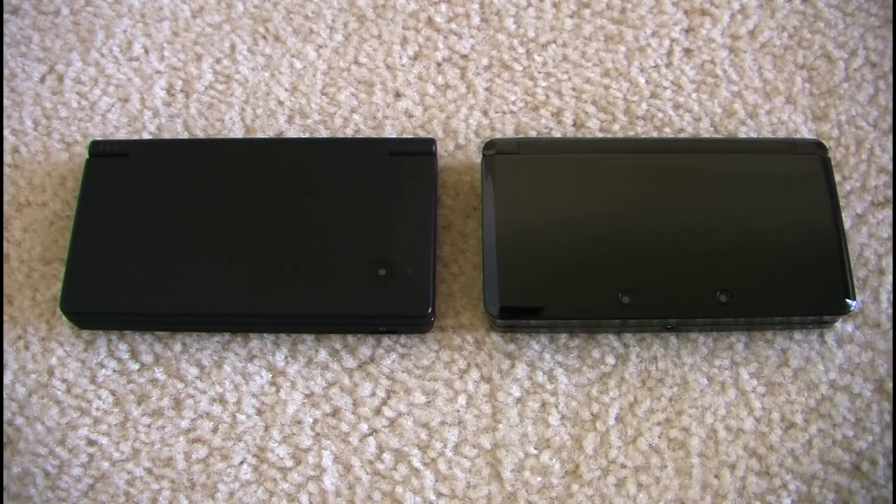The holidays are slowly approaching, which means a lot of people want to get their holiday shopping in and get presents for their kids, or you guys might just want to request stuff for Christmas or something. So I decided to do this video to show the differences between the Nintendo DS and the Nintendo 3DS.